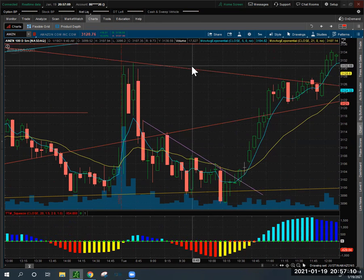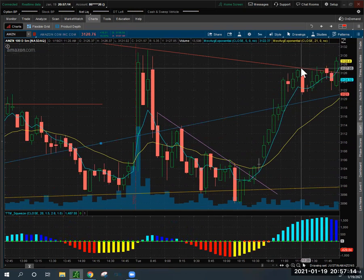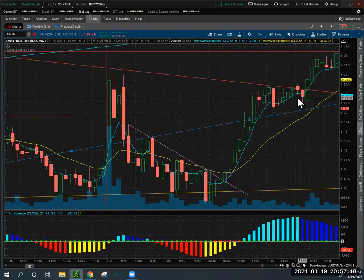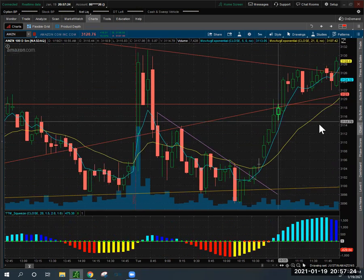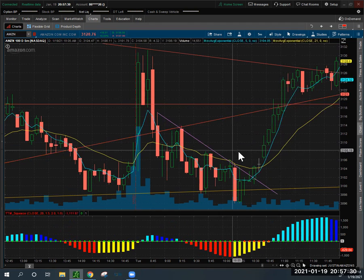And then I saw, oh, well, this angle and this angle kind of form a nice little triangle here. Maybe it'll bounce around in here and then do something. And sure enough, it did. It just did it early. It didn't get all the way over to the apex. But the only other thing I did was extend this one. And so, oh, look, X marks the spot. And sure enough, we're moving through this price really close to that point in time.